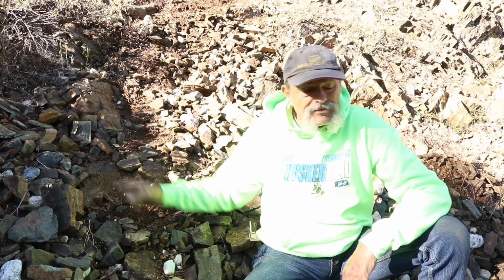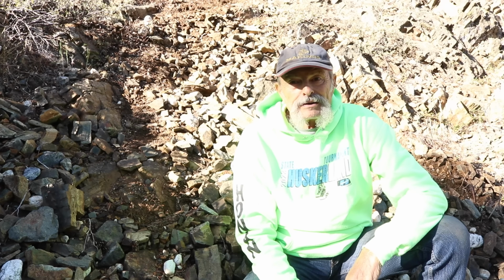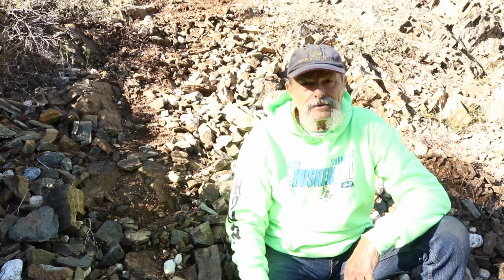I'm going to go a little above, and then I'm going to go a little bit below the camera. It gets really steep below the camera, but I'll check those out. If we don't find anything else, we're going to jump over to the next gully.